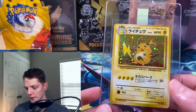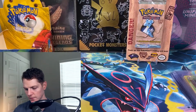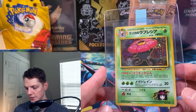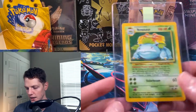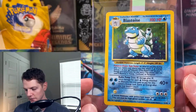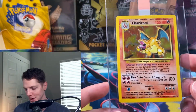We've got a Fossil Raichu, Sabrina's Gengar, Erica's Vileplume. We've got a Venusaur from base set, Blastoise from base set, and of course, to go along with them, Charizard from base set.